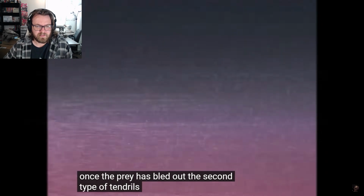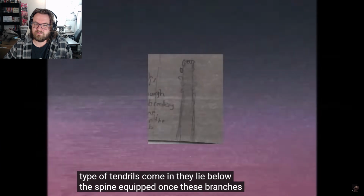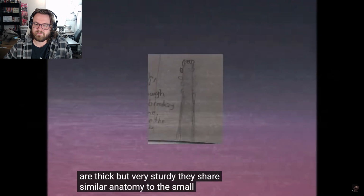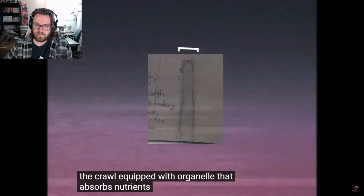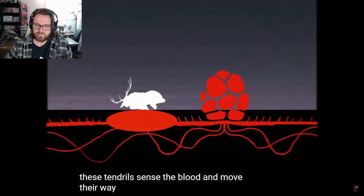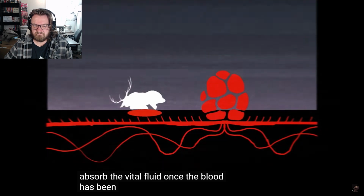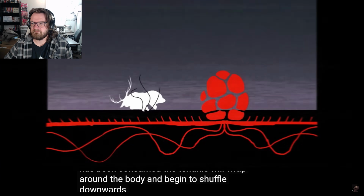The second type of tendrils come in. They lie below the spine equipped ones. These branches are thick, but very sturdy. They share similar anatomy to the small branches of the crawl, equipped with organelle that absorbs nutrients. These tendrils sense the blood, and move their way to the surface and begin to absorb the vital fluid. Once the blood has been consumed, the tendrils will wrap around the body and begin to shuffle downwards.